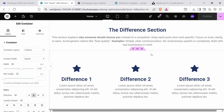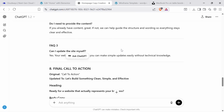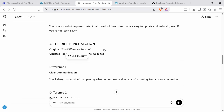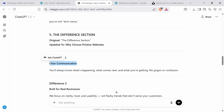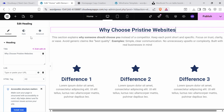Okay, I'll show you one last section, which is our different section, just so you understand how to edit icons and things like that. So what we're going to do is go back to our different section up here. So we go back up and we find the section on our difference. And we go through our difference. So clear communication. So watch. So firstly, actually, we'll go to the heading. So why choose Pristine Websites? Put that in there. Make it a bit bigger.